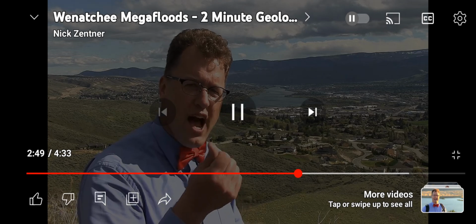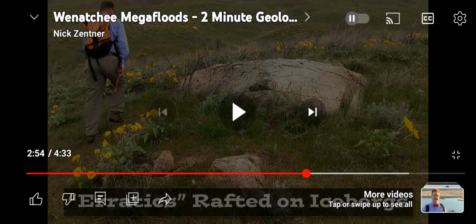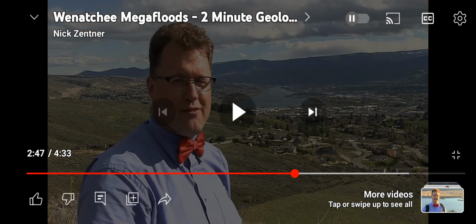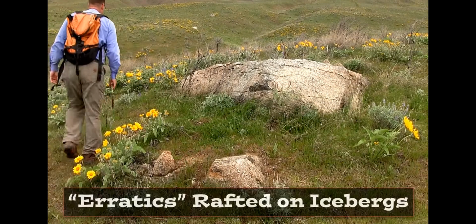Oh, it's coming, baby. We've used Ice Age flood erratics and rhythmites to reconstruct this part of the story. We've used Ice Age erratics to reconstruct this part of the story. Do we need to replay that again? Yes, we do. After that, we've used Ice Age flood erratics and rhythmites to reconstruct this part of the story.